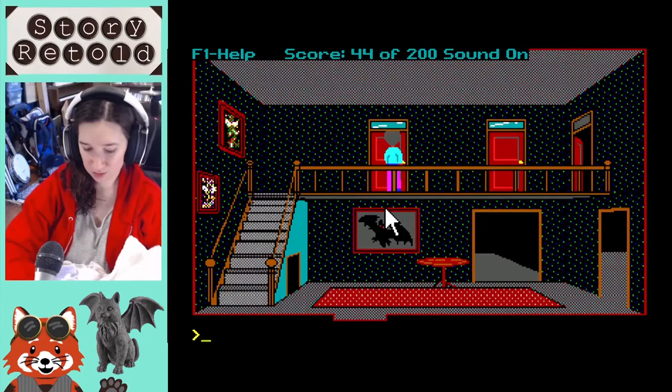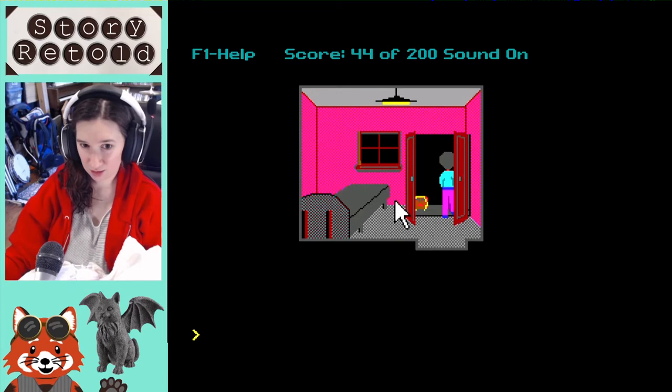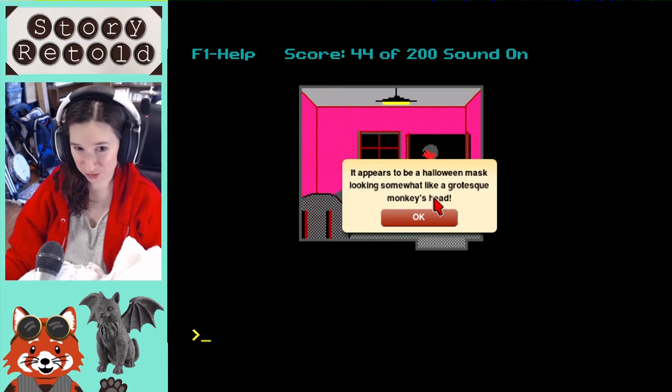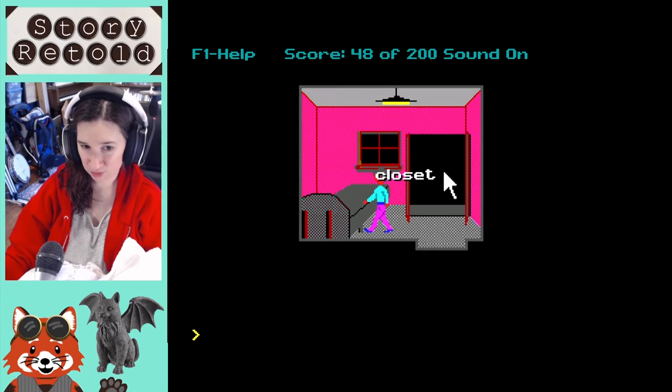Open door. Oh, wow. Open wardrobe. A mask. It appears to be a Halloween mask, looking somewhat like a grotesque monkey's head. Get mask. Picked up the mask. Okay. Oh, it's also called a closet.